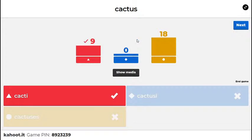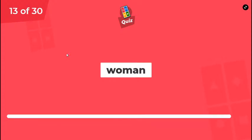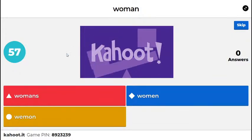I told you, these are tricky plurals. So, it wasn't cactuses. This is cacti. Okay, cactus, cacti. Okay? Izday is number one. Iqbal is number two. Yay! Enes is number three. Yağmur is number four. And Ege is number five. By the way, I can see that Iqbal climbed up four places. And she's at the second spot now. Ege is number five. Yağmur is number four. Enes is number three. And it goes on and on. By the way, Burak is making a comeback with three in a row and he started his fire. Let's see the next one. Question number 13. Yeah, it was cacti.